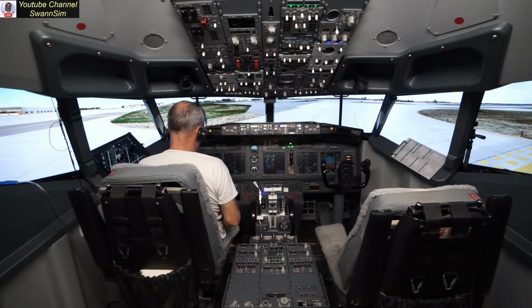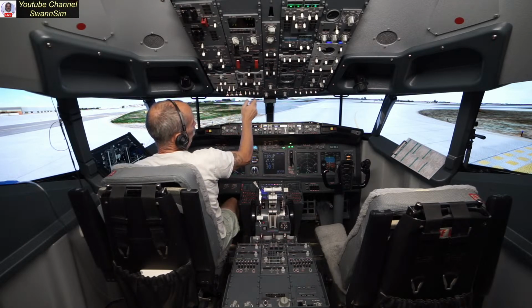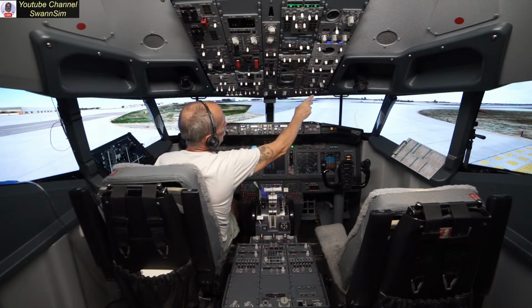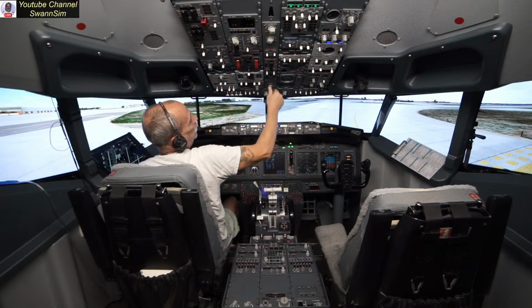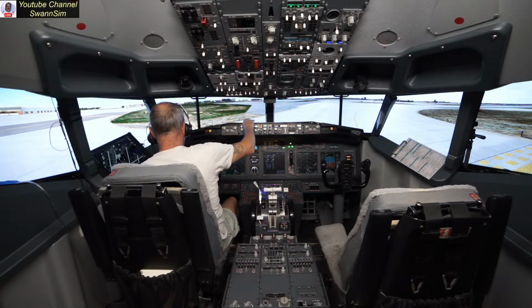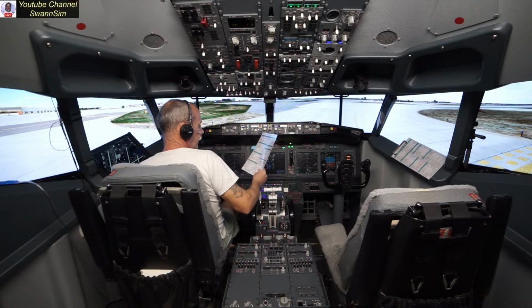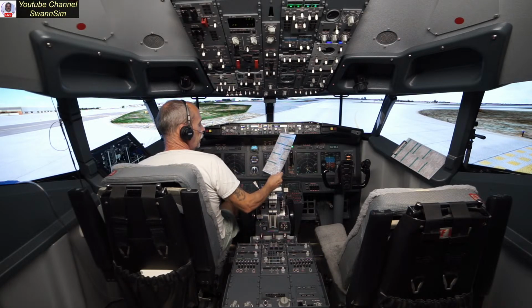Detroit Tower, Southwest 2987, holding short, runway 21 right, ready for departure. Southwest 2987, Metro Tower, runway 21 right, winds 245 at 7, RNAV surge, cleared for takeoff. Cleared for takeoff, Southwest 2987. 2987, runway 21 right, winds 245 at 7, RNAV surge, cleared for takeoff.